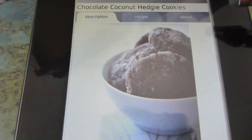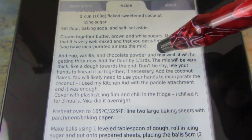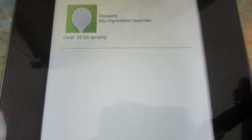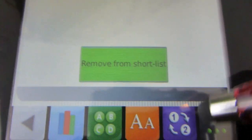Again, you have your description, you have your recipe tab, and you have your about tab. And so you scroll up and down to see the entire recipe, if it's a long recipe. If you go into about, it tells you where you got the recipe from and how many servings that recipe yields.